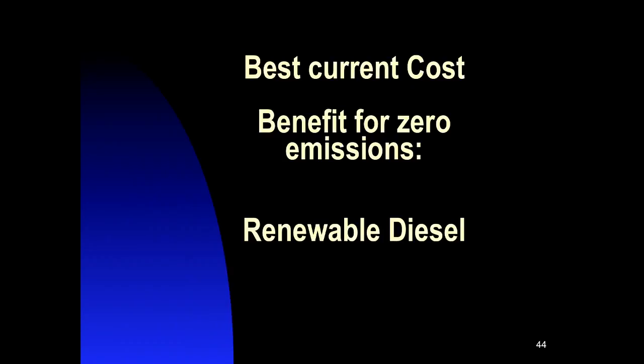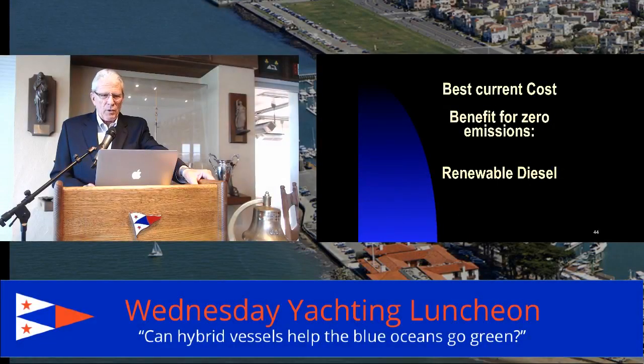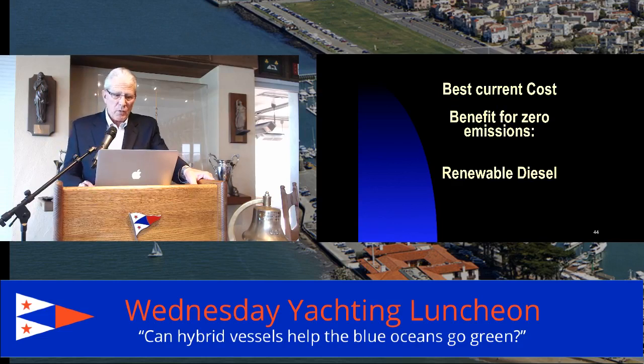The best current cost scenario for zero emissions is renewable diesel. Now, what's renewable diesel? I thought, well, there's biofuel, and biofuel is made from French fry oil and animal fats, vegetable fats. Renewable diesel is made from the same start stock, but it's processed a different way. So it's actually like probably 80%. You get 80% of the energy out of what energy you put in to make the stuff, whereas in biofuel, it's not nearly that good.